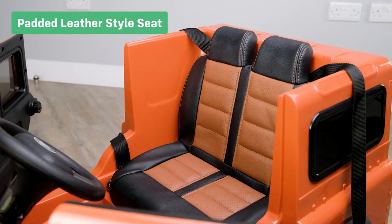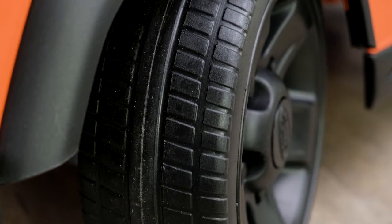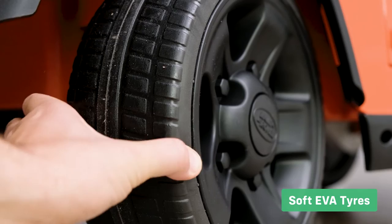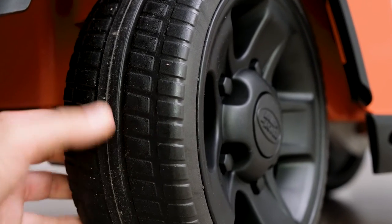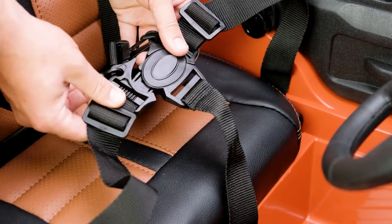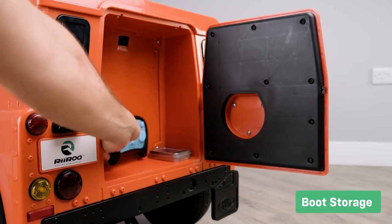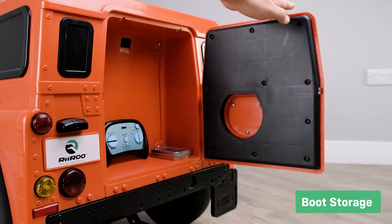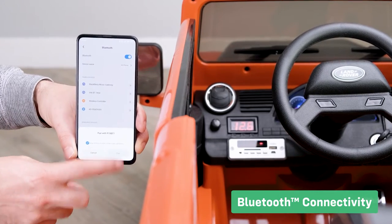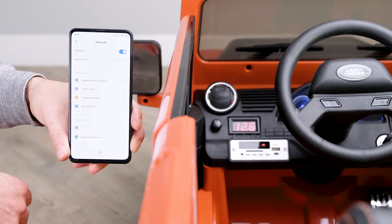Padded leather style seats. Soft EVA tyres make the ride more comfortable for your child whilst giving the car more grip. The 5-point safety harness gives you peace of mind that your child is completely safe. Boot storage to keep their books and toys safely stored and out of the way. The Bluetooth connectivity feature allows you to connect a phone or tablet to play music.